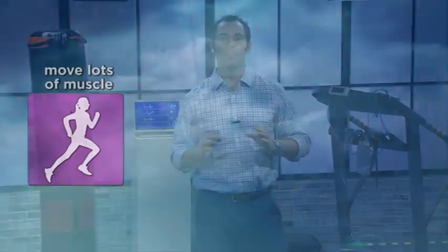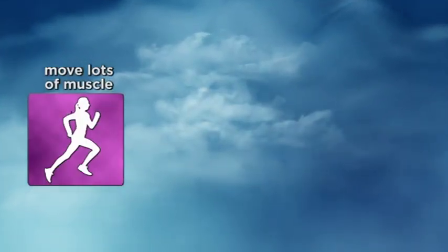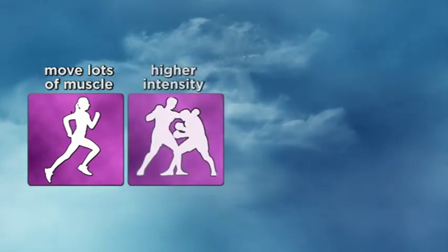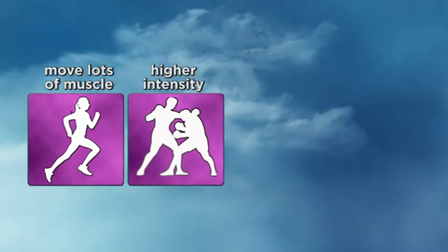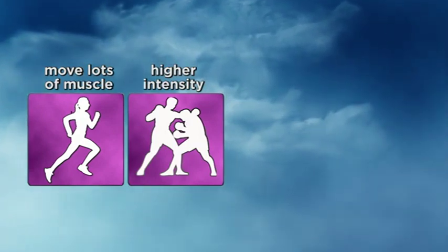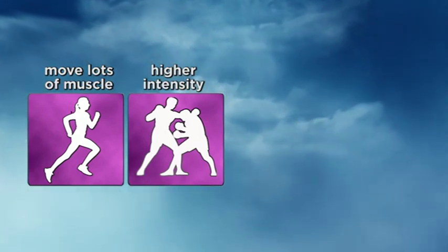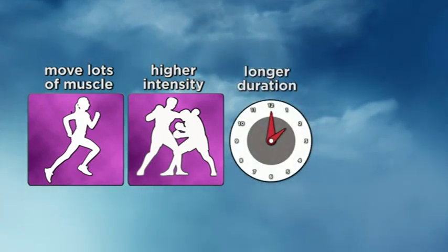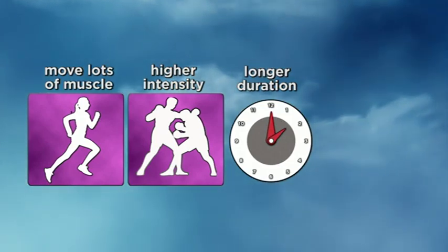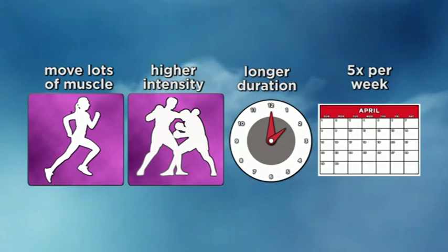But for aerobic endurance exercise, here are a few ways to get the most possible fat loss from your workouts. First, move lots of muscle. This is why running may be most effective for fat loss. Second, choose higher intensity exercise through interval training rather than low intensity exercise, even when the same caloric cost is happening. Third, exercise longer rather than shorter when comparing exercises of the same intensity. And fourth, exercise at least 5 days per week to see the most improvement.